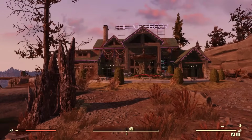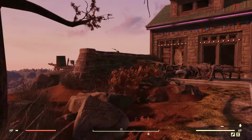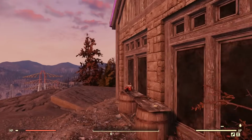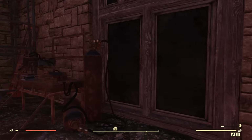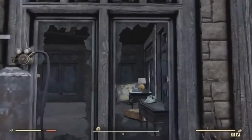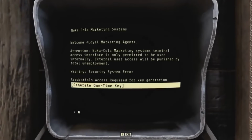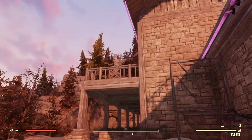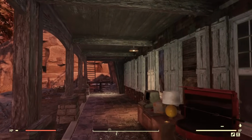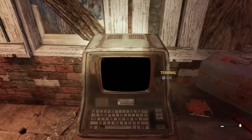Once you get over here though, what you want to do is head around back of this building. We used to have to break into the back of it, like the windows used to be busted out over here. Now though, what we do at this part to get this power armor, we want to head over here. Bethesda randomly moved this terminal from over there to here. Yeah, but this is how you get it now.